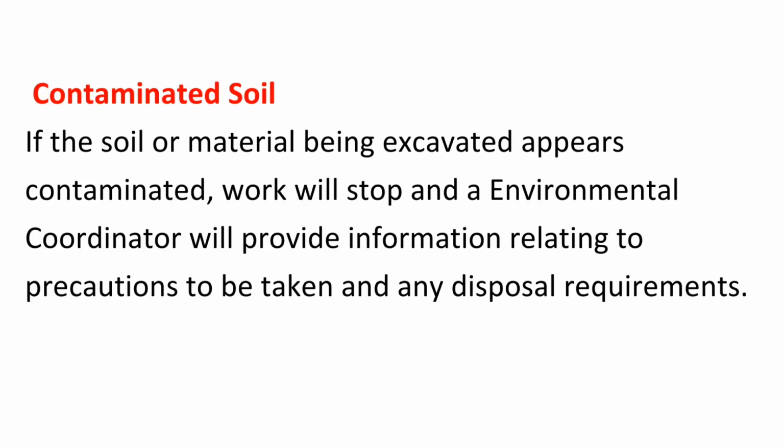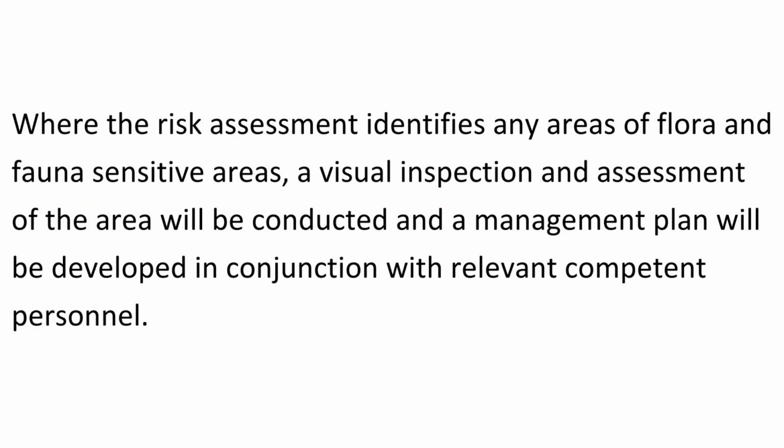Contaminated soil. If the soil or material being excavated appears contaminated, work will stop and an environmental coordinator will provide information relating to precautions to be taken and any disposal requirements. Flora and fauna. Where the risk assessment identifies any flora and fauna sensitive areas, a visual inspection and assessment of the area will be conducted and a management plan will be developed in conjunction with relevant competent personnel.